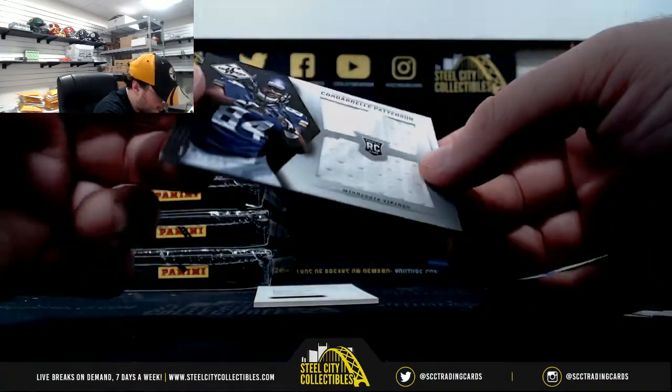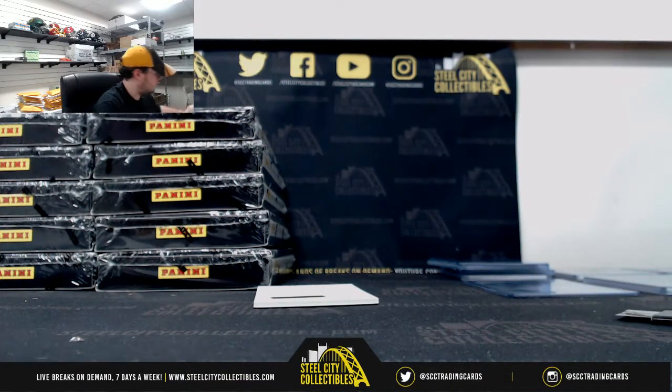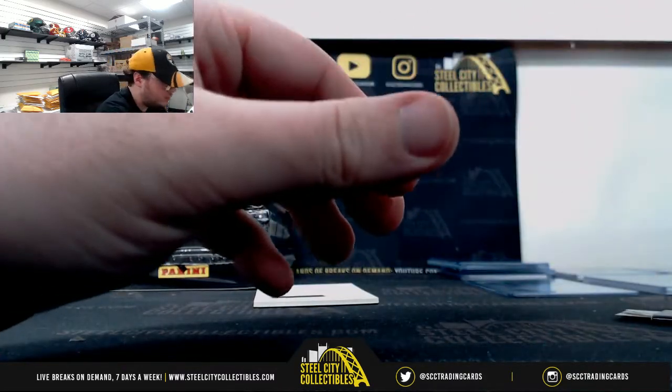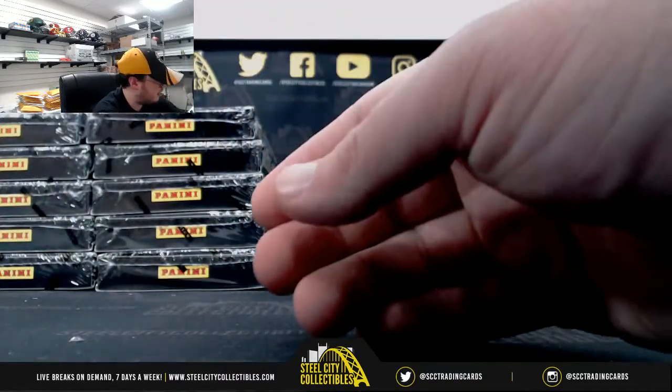Rookie jersey, Cordero Patterson, 199 of 199. Steven S. And Material Phenoms, Giovanni Bernard. We've got two of those now to look up.